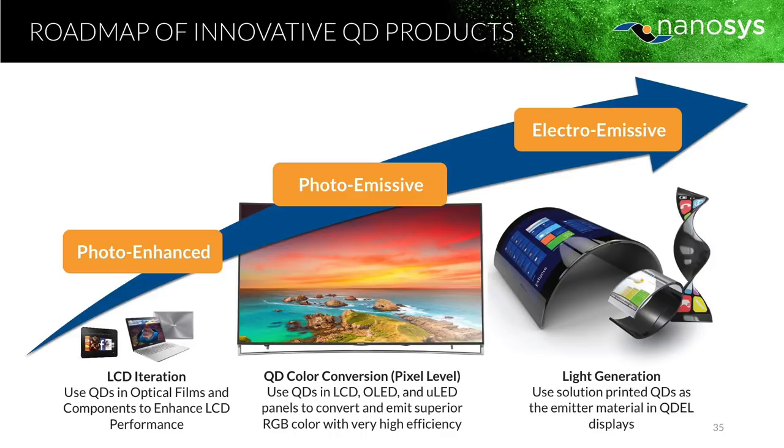Coming not far behind, photo-emissive technology. This is still photoluminescence color conversion technology, like the backlight technology is. However, it's moved to the front of the display, basically at the pixel level, and therefore it has to be patterned. And a little further off than that is what we call electroemissive or quantum dot electroluminescence. This is basically using quantum dots as emitters in electroluminescent devices, so the quantum dot equivalent of an OLED.